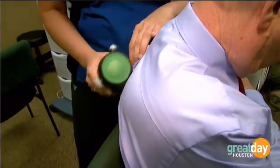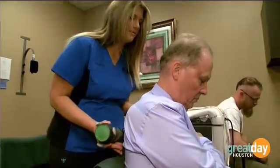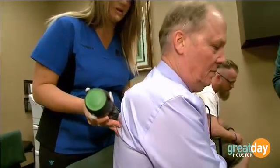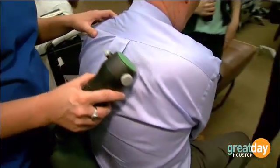But what this does, it was actually designed to break up scar tissue through resonance, through vibration. But it will run in a frequency range that will help break down muscle spasms, muscle guarding. So a lot of people are coming in stiff and have this guarding from acute neck pain. That really helps break that down for them.